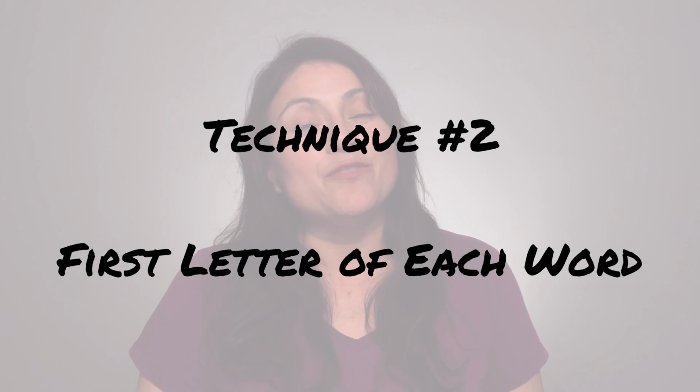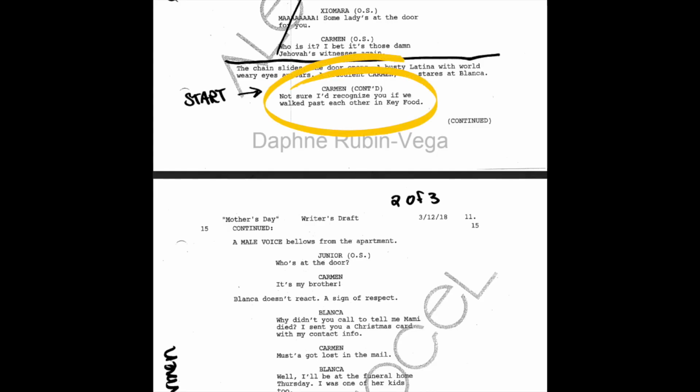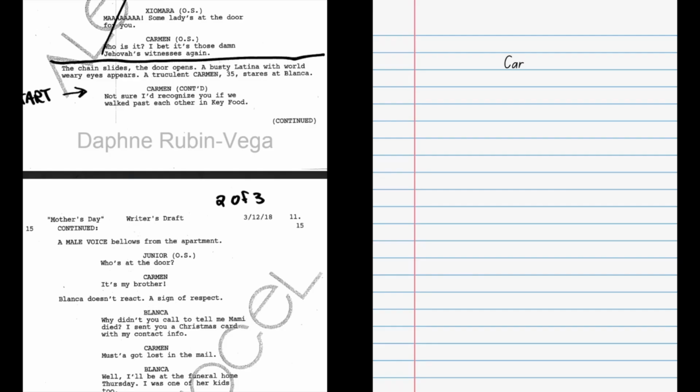The second technique is to write down the first letter of each word in the script. So you see here, we have Carmen. Not sure I'd recognize you if we walked past each other in Key Food. The way it would look is if we wrote it out, we would still write Carmen, but then you're gonna write N-S-I apostrophe D. Still wanna make sure you can keep all the punctuation.